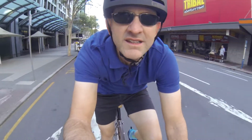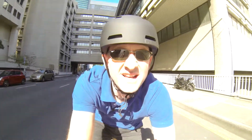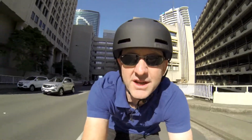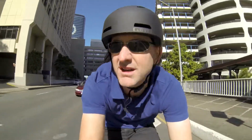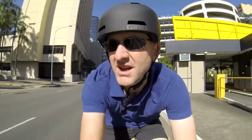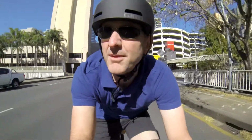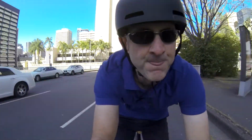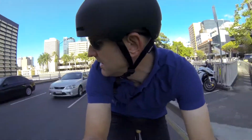Another sensational spring day in Brisbane. Got the single speed out for a run this morning. Actually, tomorrow is a Brisbane to Gold Coast ride, so saving the legs a little bit, so no actual ride on the bike today except this one. I've got a couple of errands to do, so I've got the single speed out for a run. Good to get a run for a change, instead of using the T-cycle.